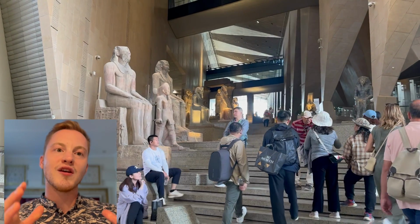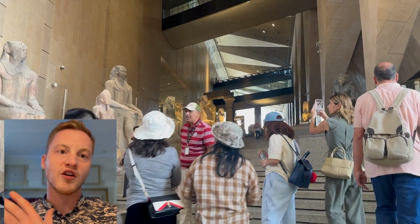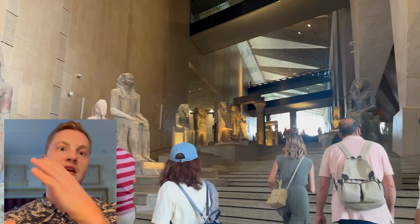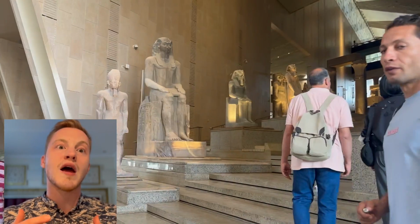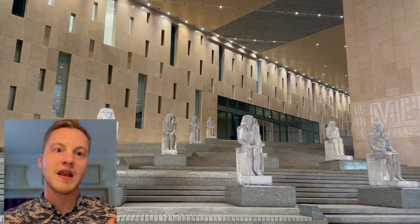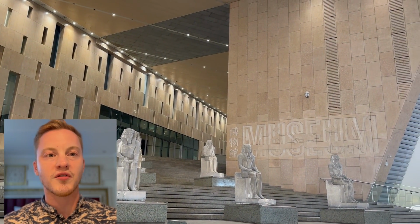And this area makes a nice addition to the grand staircase further along the same section of the museum that houses many colossal statues. So if you decide to go to the Grand Egyptian Museum, you now, in addition to the grand staircase and the main atrium, can see these 10 statues of the Pharaoh Senusret I.